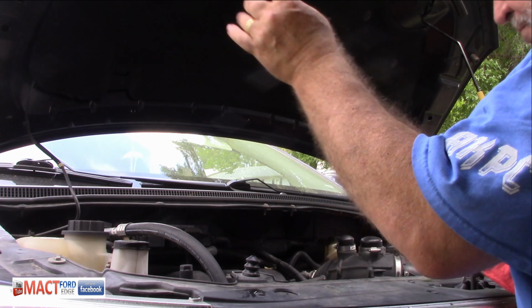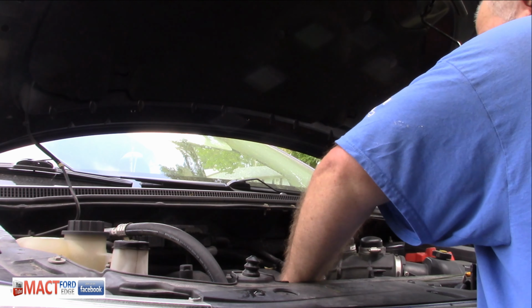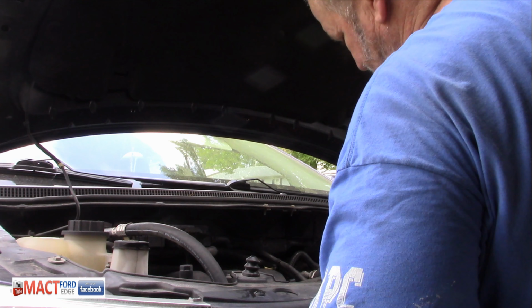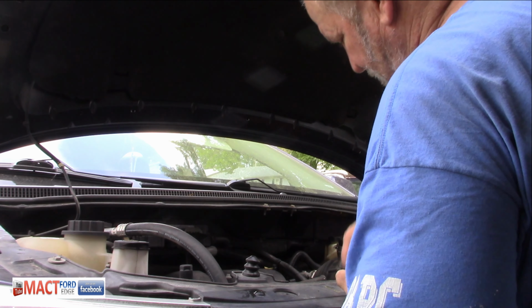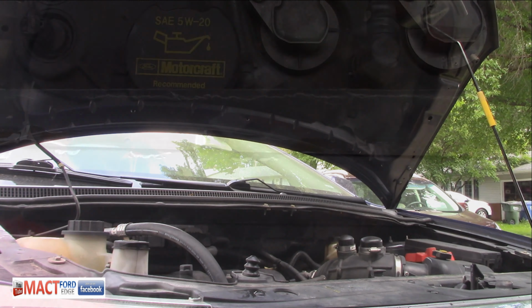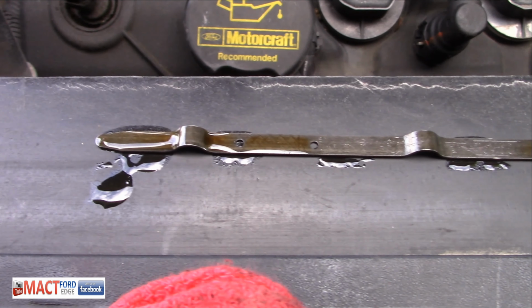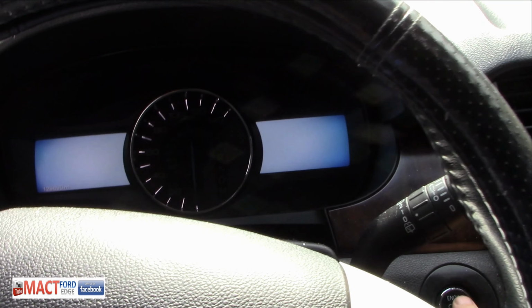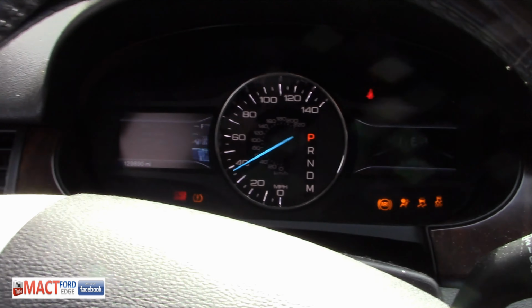Remember, put the oil cap back on. Any direction counts. And then we'll just let this set for a minute and then we'll check the oil. There you have it, 6 quarts, nice and full. And we'll go ahead and restart her.